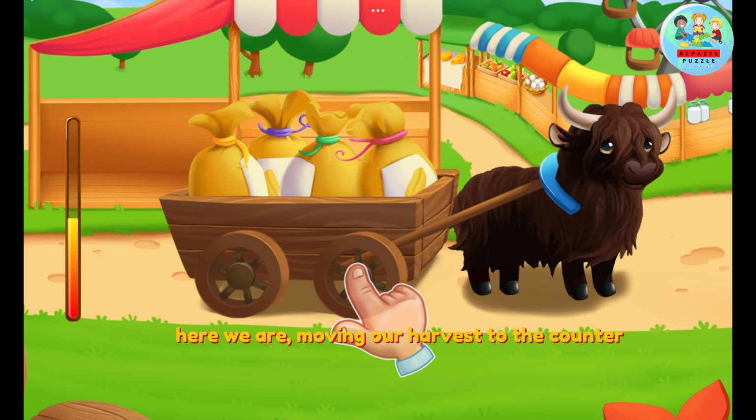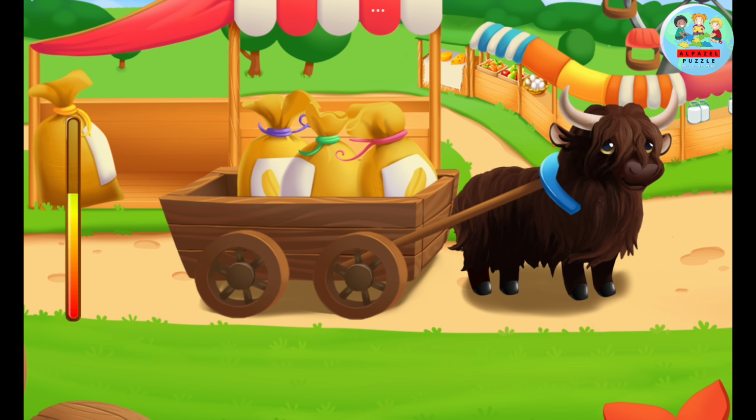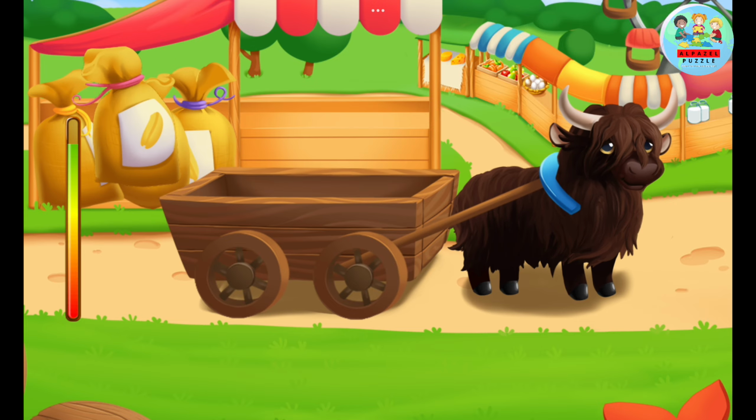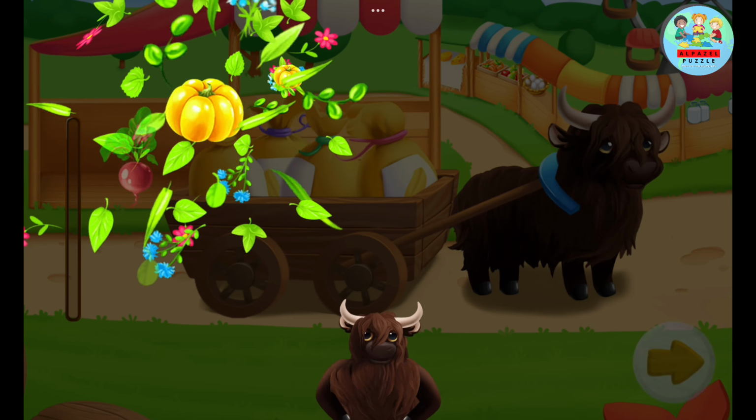Here we are, moving our harvest to the counter. It's done.